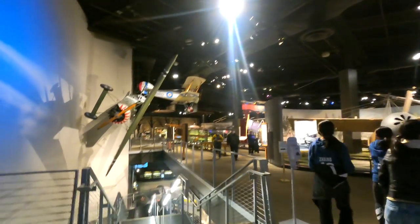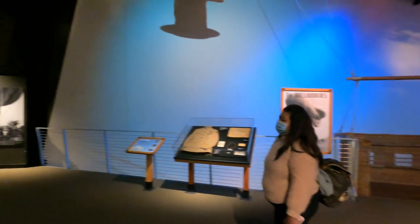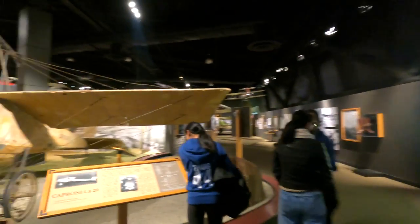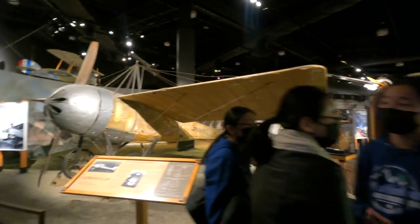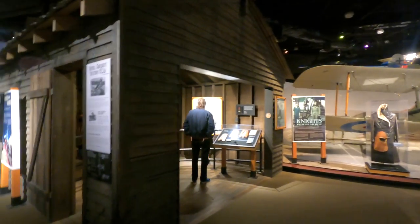Second floor. World War One planes. The World War One, or the Great War Gallery, is located on the second floor of the Personal Courage Wing. It features established airplanes as an important part of modern warfare. For the first time in history, combatants took to the skies over the battlefields.